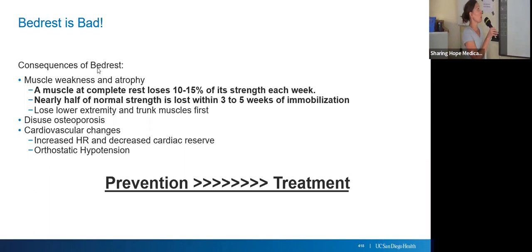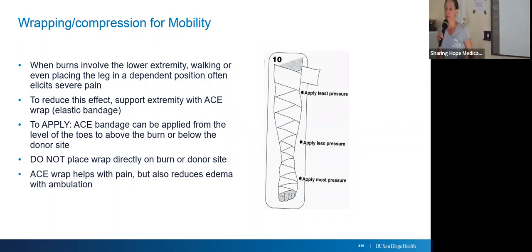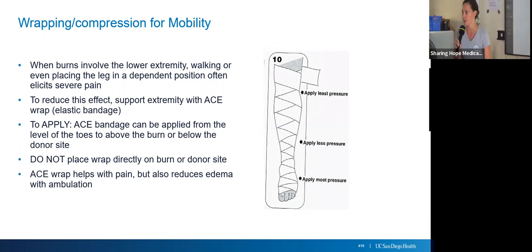Something that we'll do for mobility is wrapping and compression, and there are a few reasons we do this. A lot of times in the early stages for patients with burns, it helps with their pain. A patient will get up out of bed, they'll have a skin graft, and they put their leg down, and it hurts a lot because all that blood is rushing to that leg, and it's starting to swell and it's painful. Sometimes at that point, the patient says, "I'm not doing any more. I need to get back in, it's very painful." Well, if we wrap it, that decreases that.